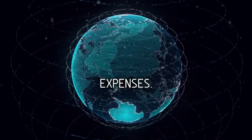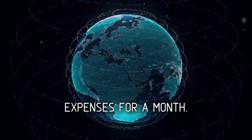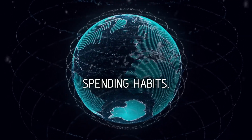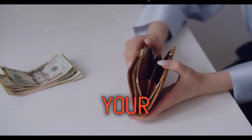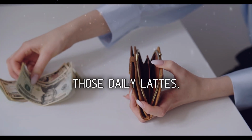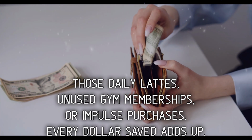Track your expenses. Use budgeting apps, spreadsheets, or a simple pen and paper to track your income and expenses for a month. This will give you a clear picture of your spending habits. Identify areas to cut back. Once you see where your money goes, analyze your spending and identify areas where you can cut back. Maybe it's those daily lattes, unused gym memberships, or impulse purchases. Every dollar saved adds up.